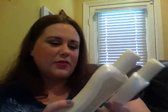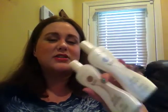Here's something. I bought these for my husband because he has really frizzy hair. This is the BioSilk Silk Therapy Shampoo and Conditioner. And they didn't work for his hair. Nothing works for this man's hair. I don't know what to do.